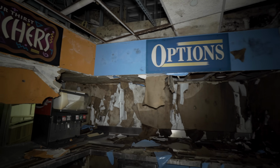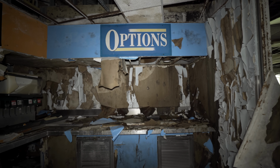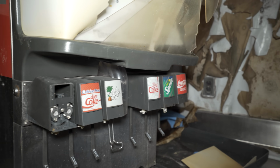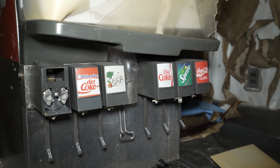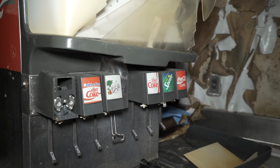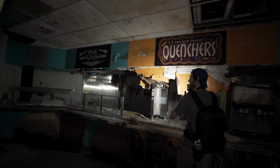This feels very 90s in here. Can probably use the soda logos to date this place. Yeah, this feels really dated here. Early 2000s maybe. Late 90s. Look at the colors. And the fonts. These signs.